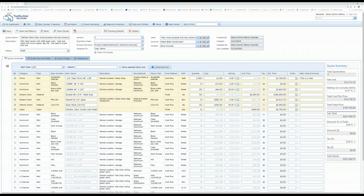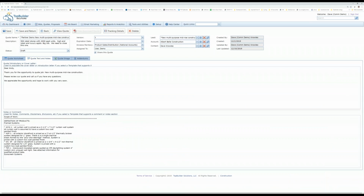All right. So now that I've got my workup done, what I'm able to do is go in and add some text for the cover letter, if I have a cover letter in the quote, and then scope of work or notes or anything that you want to add to the quote. I'll show you where that appears in the output. We all know how this works. Exclusions, inclusions, scope, other items you want to include.